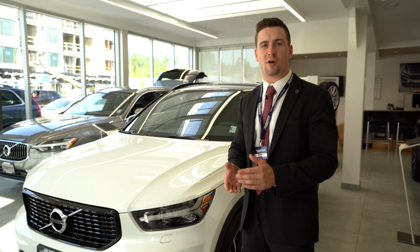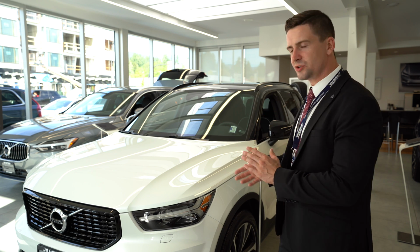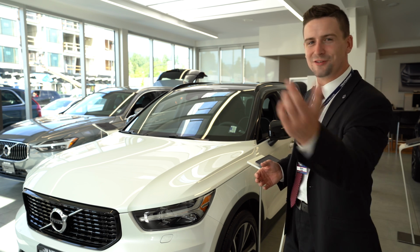This has been an extremely popular vehicle for us since the 2019 launch of this vehicle. It offers a number of standard safety features, as well as a lot of premium features that are typically not offered in this compact size class. So let's go through the vehicle together.